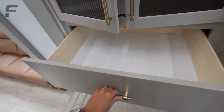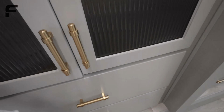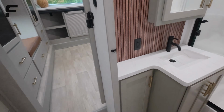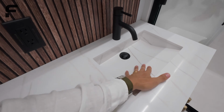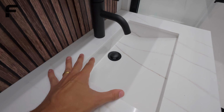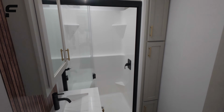Got a couple massive drawers here, same supports underneath those drawers too. And as we turn back around this way, going into the bathroom, solid surface countertops, even the sink is the same material and is built into the countertop there. So really like that. Great ceiling height in this upper deck.